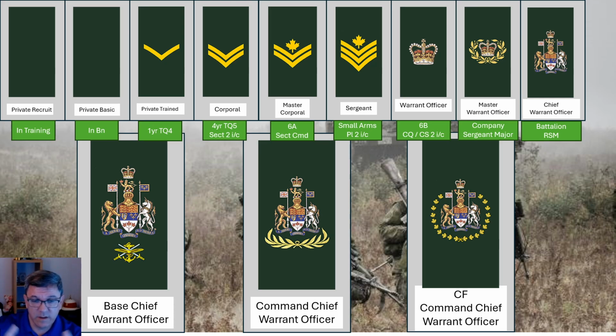These two ranks, the Command Chief Warrant Officer ranks and the Canadian Forces Chief Warrant Officer rank, these men generally deal with the careers of all of the enlisted men and women in the military. And that's it. That is the entire Canadian Forces enlisted rank structure.